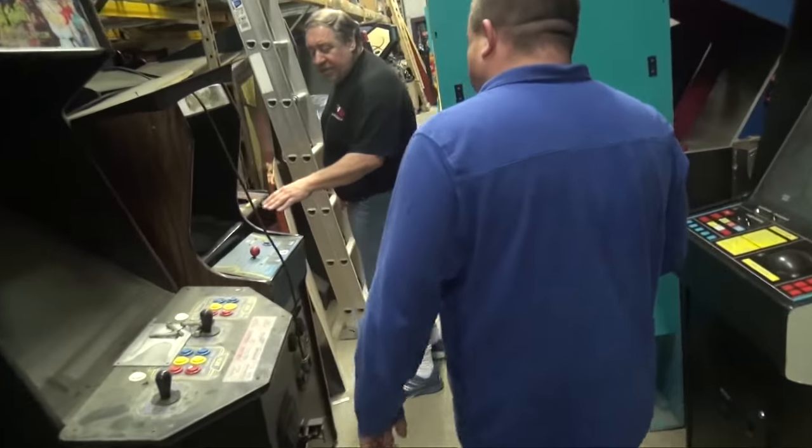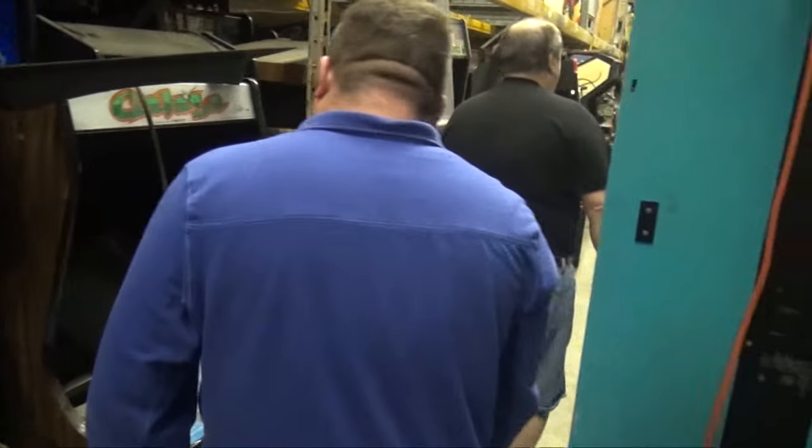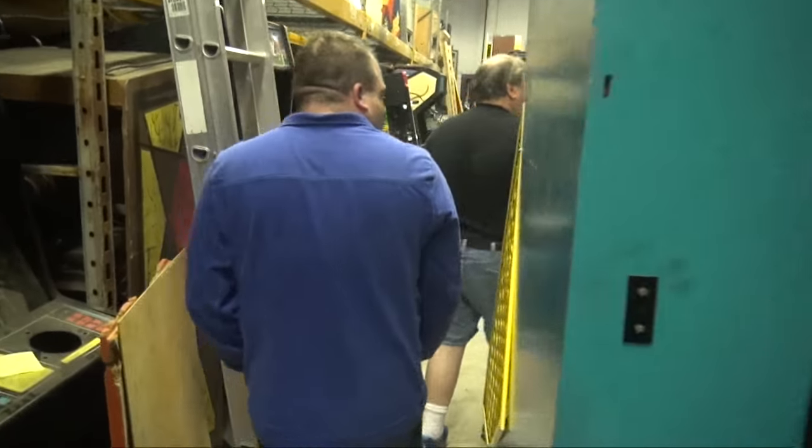This Galaga actually has a bootleg board in it. Yeah, I couldn't believe it. They probably couldn't fix the old board. Of course, the new one doesn't work.